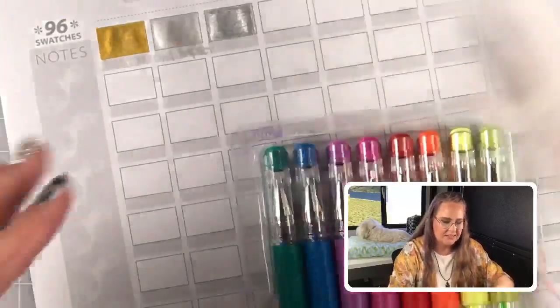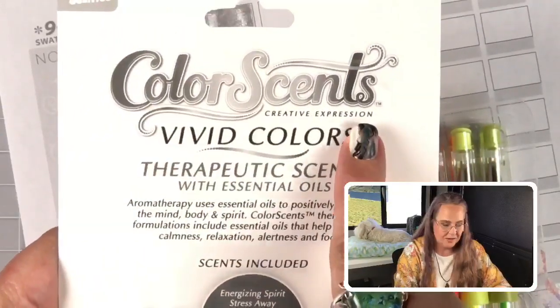Okay, so this is the Color Sense that we're going to try.